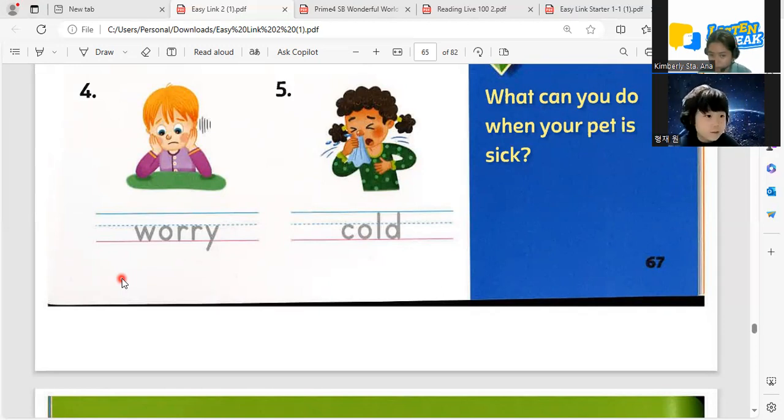Yeah. When you say worry, you're thinking of your pet or like your mom. Your mom is thinking about you because you're sick. She feels so worried about you. How about number five? Cold. Cold. Okay, like this one.